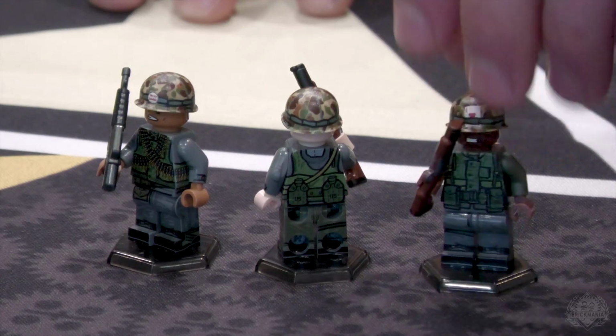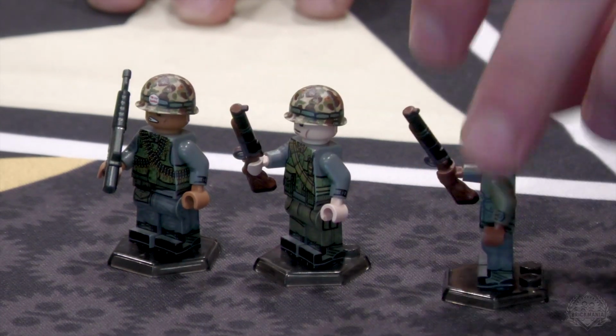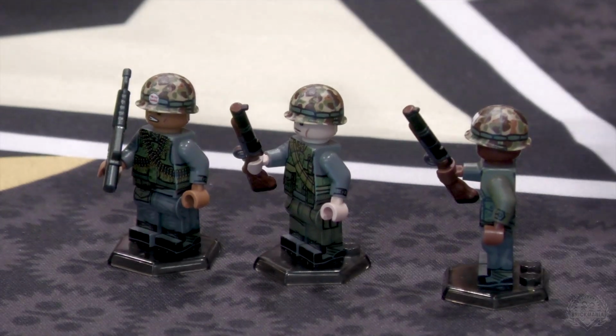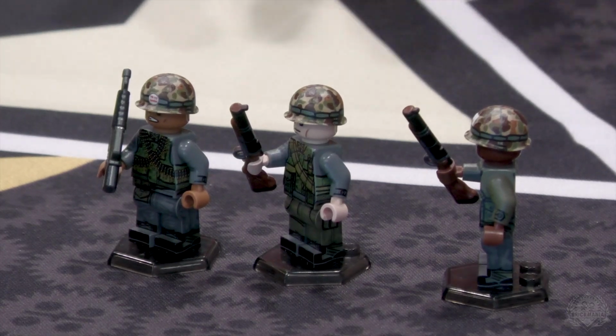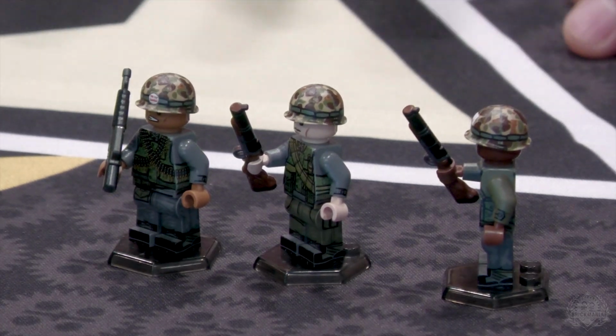What else? Combat boots, and there's color tinting going on across these guys. Obviously we have this dark bluish gray rain gear, and it's actually a pretty close match to what it would have been in real life, maybe a hint more olive on some of them. I was trying to find the difference. It appeared that there might have been two different raincoats.